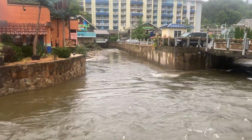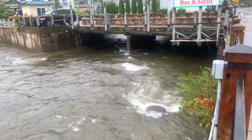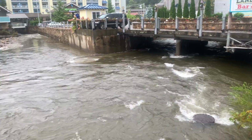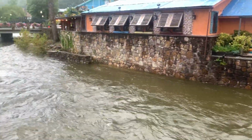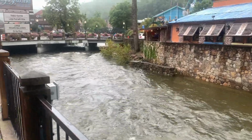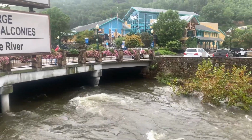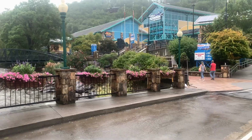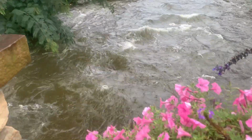And finally, we're back down here in front of No Way Jose's right in downtown Gatlinburg. The water not nearly where it was during Fred, and a little down from last night. In front of the aquarium again, we can see still high water here.